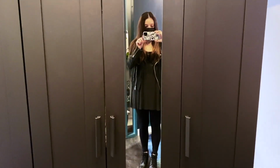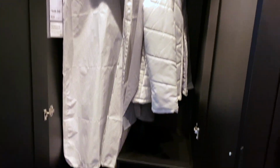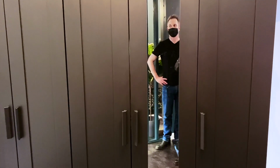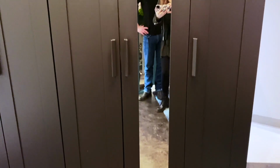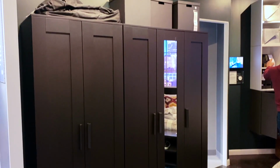We liked the Brimnes closet, not sure if I'm pronouncing that right, so don't quote me. It would have given us a good amount of additional closet space, and we liked the dark color. Ultimately, it came in second place in terms of actually picking one.